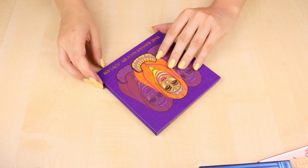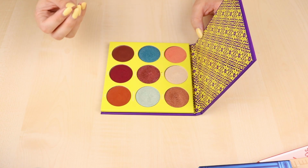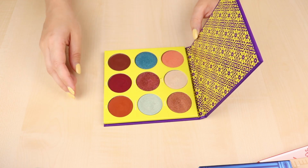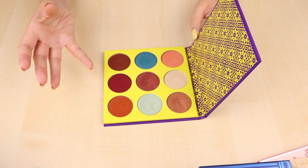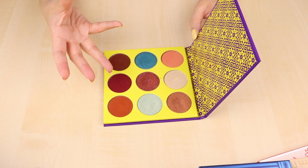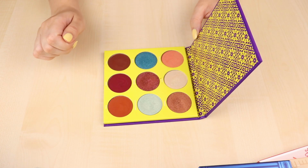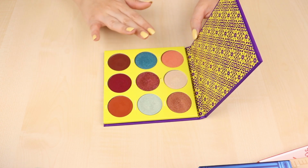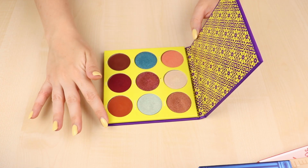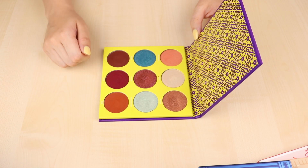So this is the Saharan 2 by Juvia's Place. This isn't my favorite palette because these mattes just don't really work for me. I do like the shimmers, but what happens with Juvia's Place for me is that shadows always turn out to be a little bit warmer than I expect them to, and I don't really love warm eye looks. So I think the quality of these shimmers in this palette is amazing, is really great. But this color story, I just don't really know how to use this.